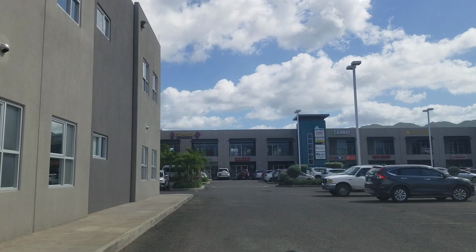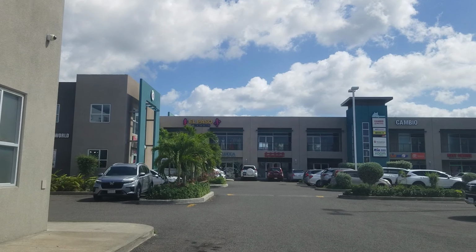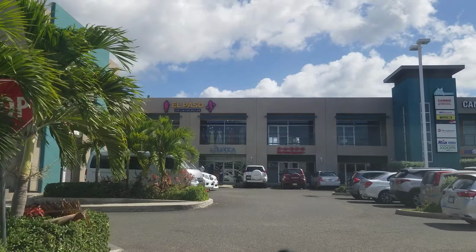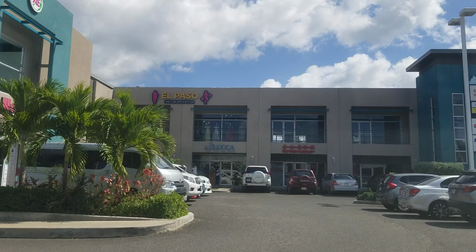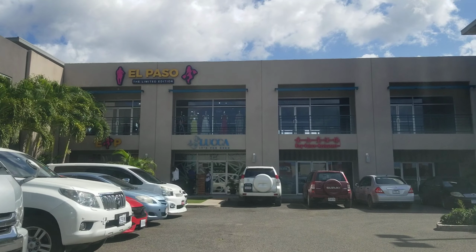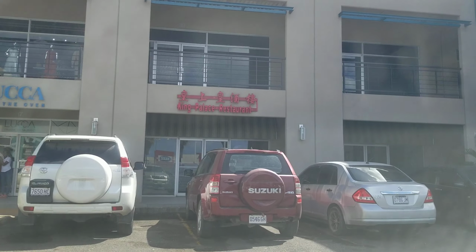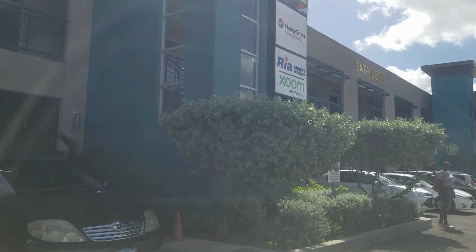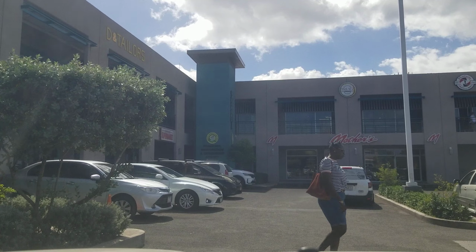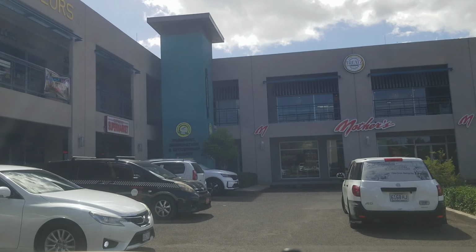It has Wendy's, Mother's, KFC, Tutti Frutti, you name it. If the store is in Jamaica, it's here. The only fast food chain or restaurant that I can think of in Jamaica that's not in this plaza is Burger King. They don't have a Burger King in this plaza, which is very strange. Nonetheless, there's Mother's straight ahead. There's Subway, there's Wendy's, Sakura restaurant, you name it, it's here.